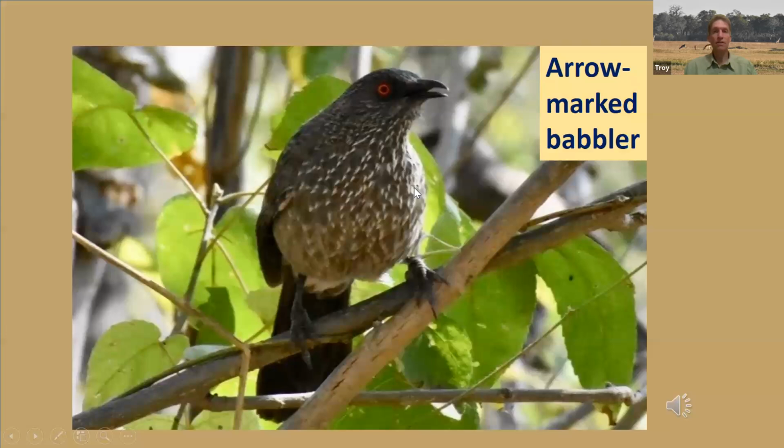The babbler families occupy all different habitats, and they're pretty different from each other. So they're a pretty diverse group. Anyway, here's what this particular arrow-marked babbler sounds like.